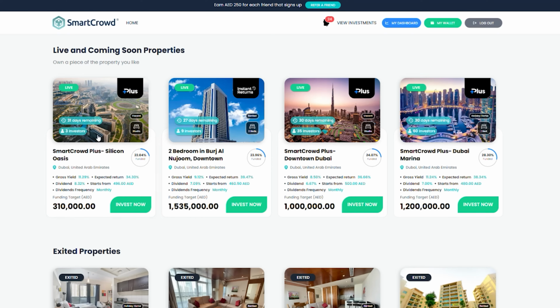But you also see a couple of different things. It gives you the amount of time remaining to reach their target, and a bit more information here. You see the difference between this one, which is obviously a studio versus the 2 beds, but more importantly here, it's got vacant versus rented. That shows instant return. So this one is an already rented property, so it already has someone in there.